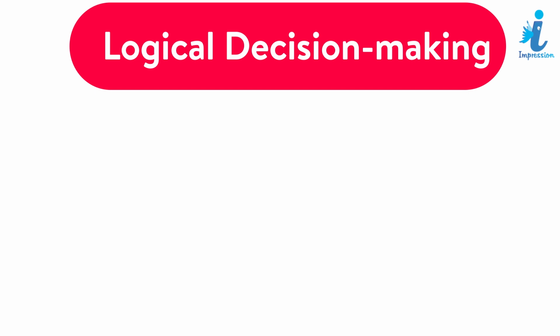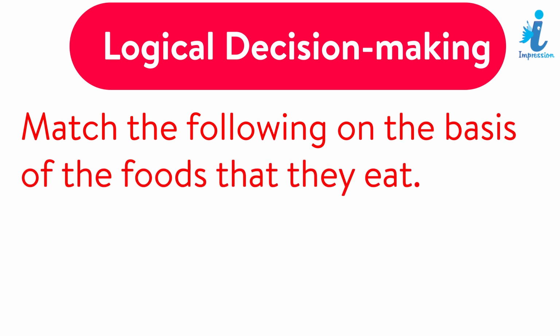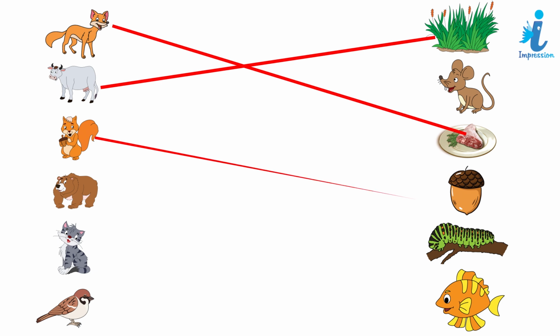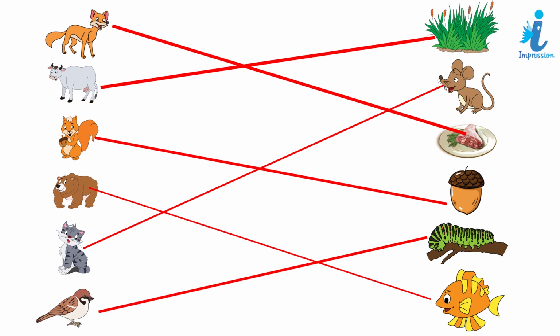Logical decision making. Match the following on the basis of the foods that they eat. Fox eats meat. Cow eats grass. Squirrel eats nuts. Bear eats fish. Cat eats mouse. Birds eat worms.